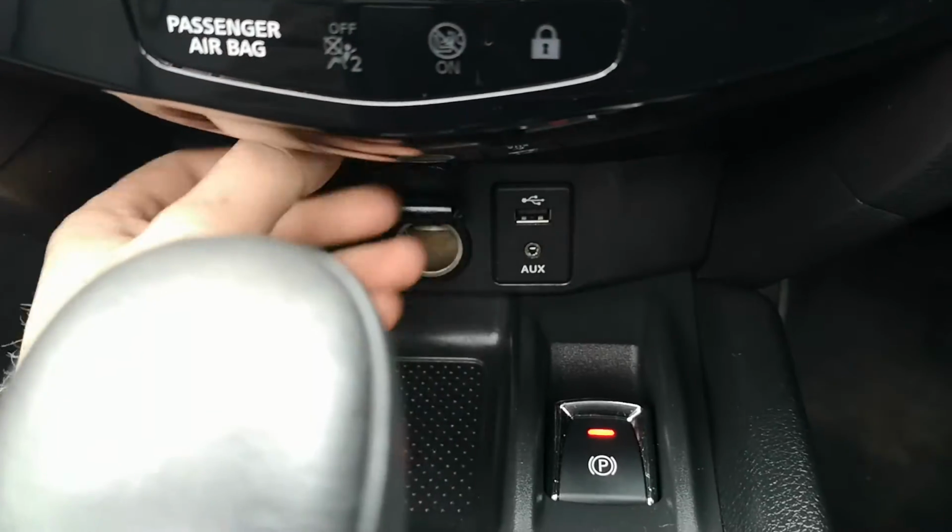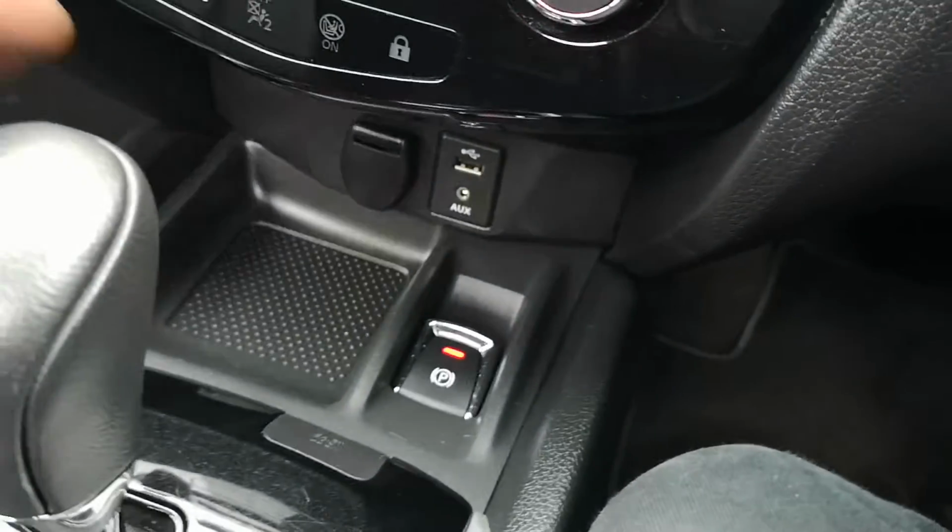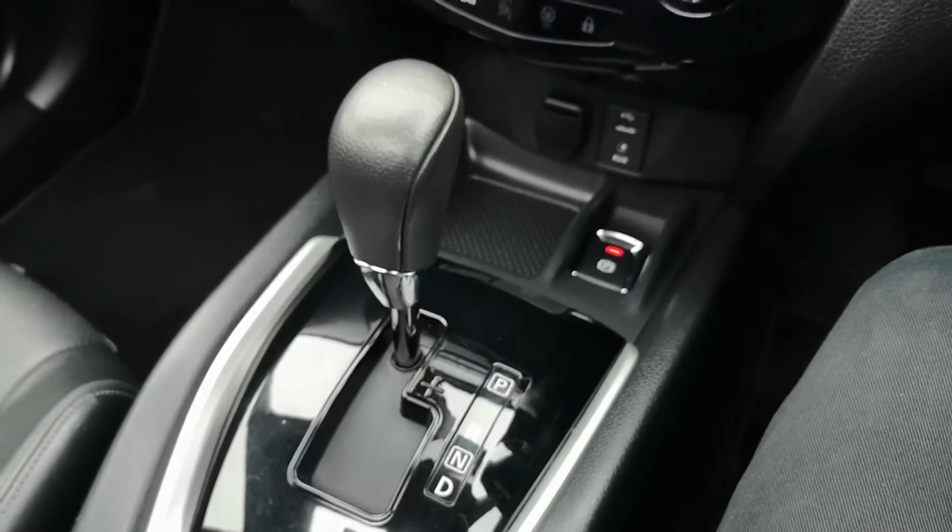Moving down, you've got your 12-volt socket charger, you've got your USB and your auxiliary port, a little bit of storage, electronic parking brake, and of course you've got your automatic gearbox.